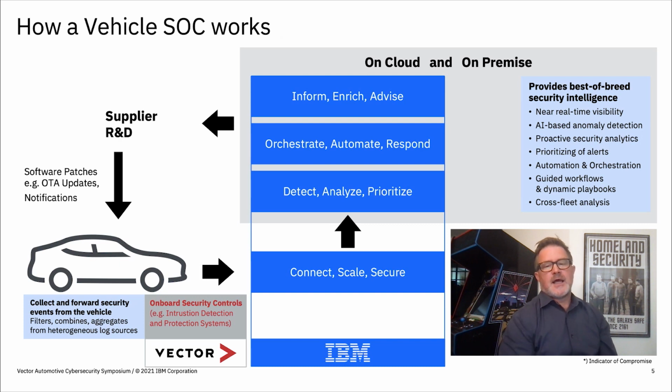backend. When the data arrives there, of course, we are detecting security relevant and very sensitive events to analyze them and then prioritize what actions need to be done first and what actions need to be done anyway to prevent any damage to the driver or the car. This comes now to what we call the security operations or the incident response.